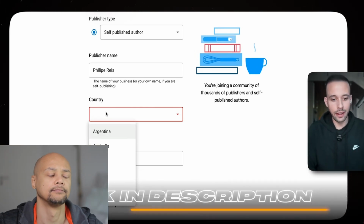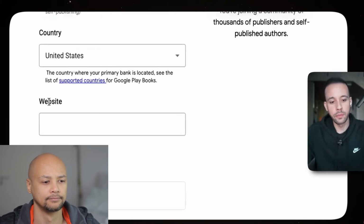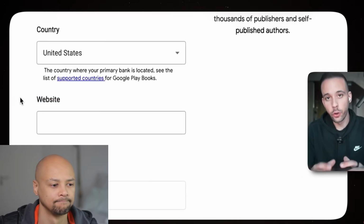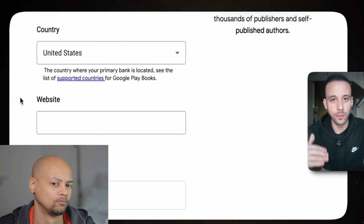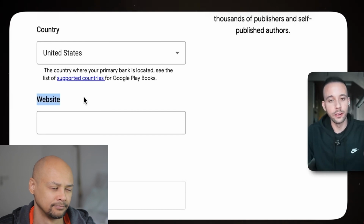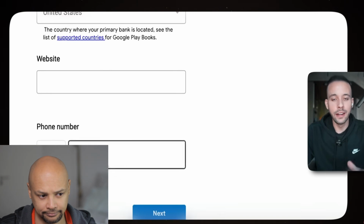In my case, it's going to be United States. If you have a website, you can just type your website in here. If you don't have a website, I'm going to show you a little hack, which is the one that I'm using to generate massive amounts of traffic and massive amounts of sales. You don't have to type in a website here. Don't worry if you don't have one. Just type in your phone number here and click next.